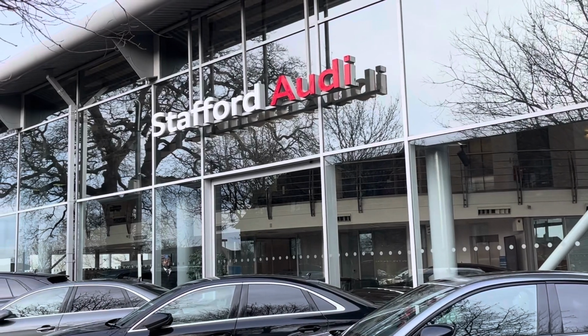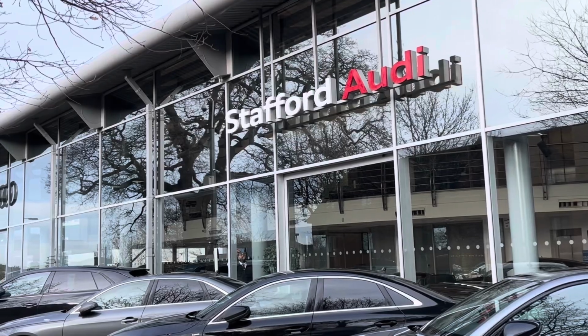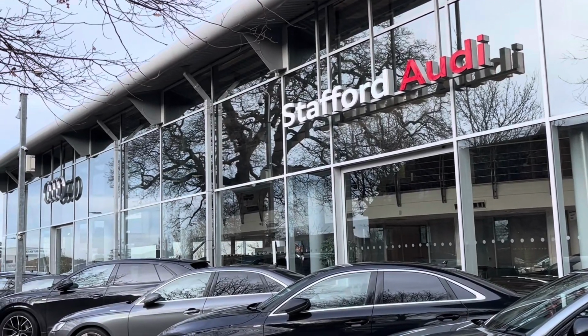Hello, this is Tom from Stafford Audi, and today I'll be taking you around this approved used vehicle we have recently had delivered into stock here at the dealership.